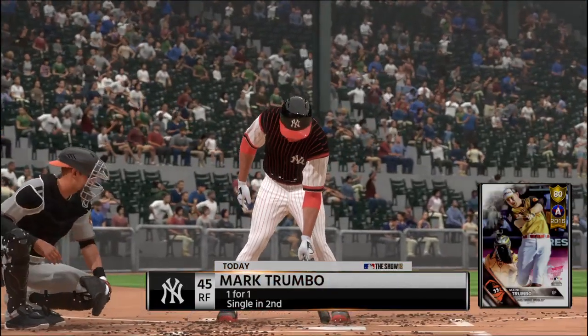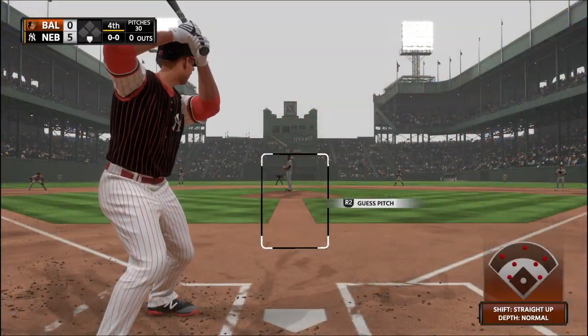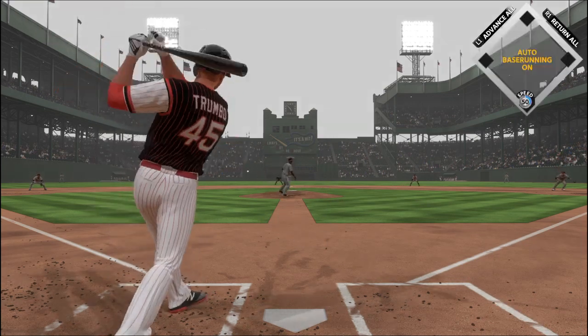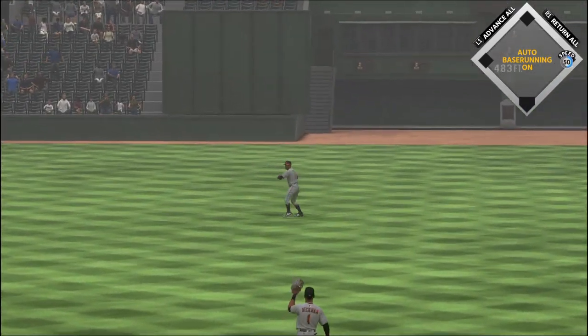Stepping up to the plate, Mark Trumbo. 1 for 1 after a single his first time up. Even though they're up by a boatload early on in this one, you can't get complacent and get lazy. They got to keep the gas pedal down because this team that they're playing can strike and score a lot of runs too.